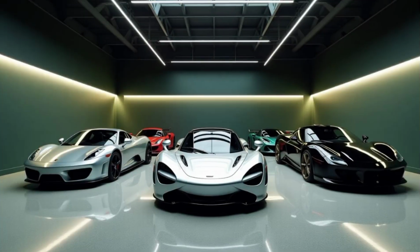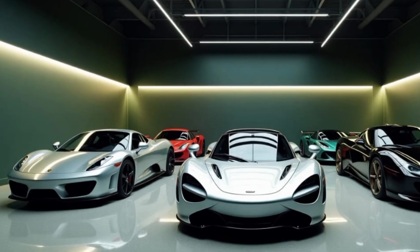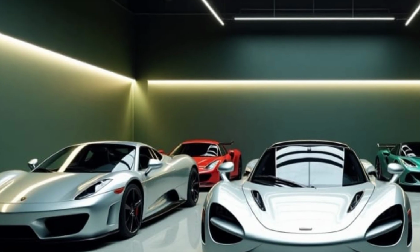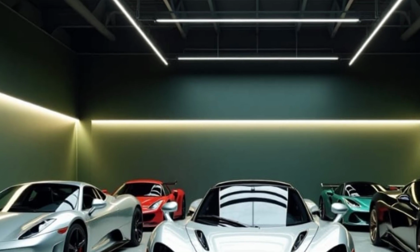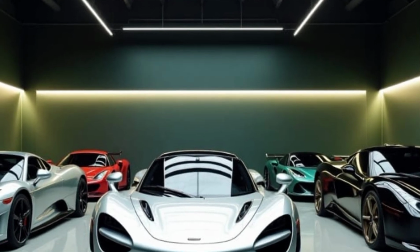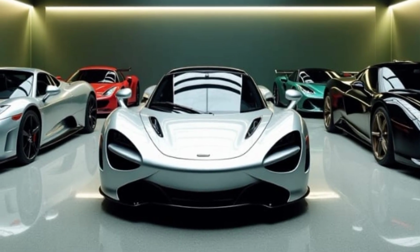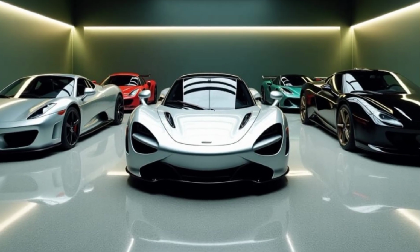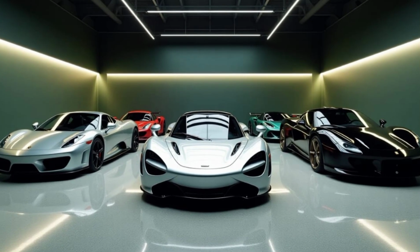The garage is bold and brilliant, fitting this mansion's luxury standard. Pearl gray floors reflect the LED lighting above, giving a showroom vibe. Olive striping adds character along the walls. Inside, luxury cars wait, sleek, fast, and flawless. It's not just a space for cars. It's an extension of style. Even the garage has class here.